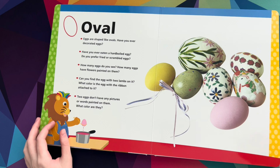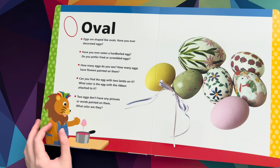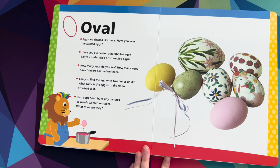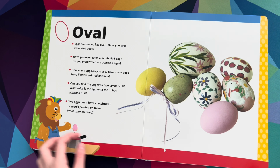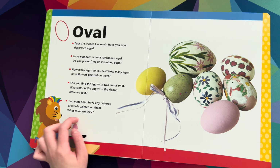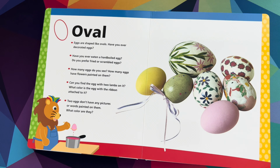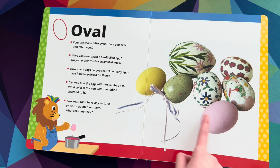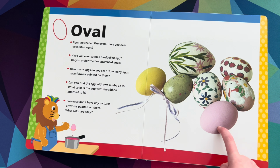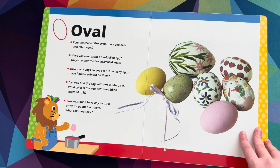What color is the egg with the ribbon attached to it? Sydney, what color is this? Pink. Green. Good job. 2 eggs don't have any pictures or words painted on them. What color are these? What color is this? Yellow. What color is this? Pink. Good job.